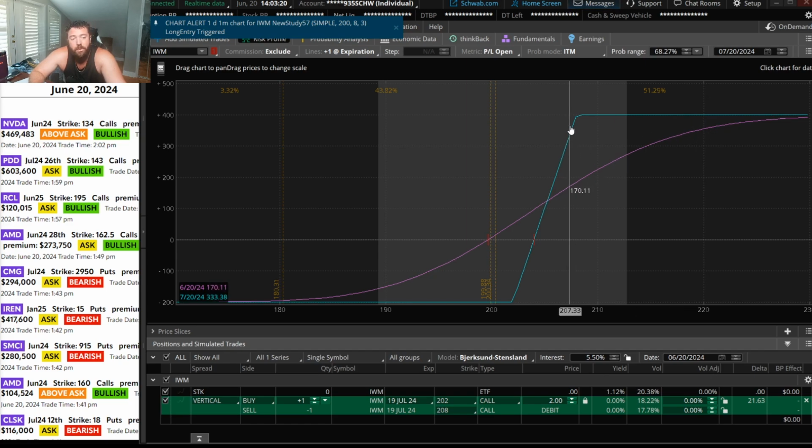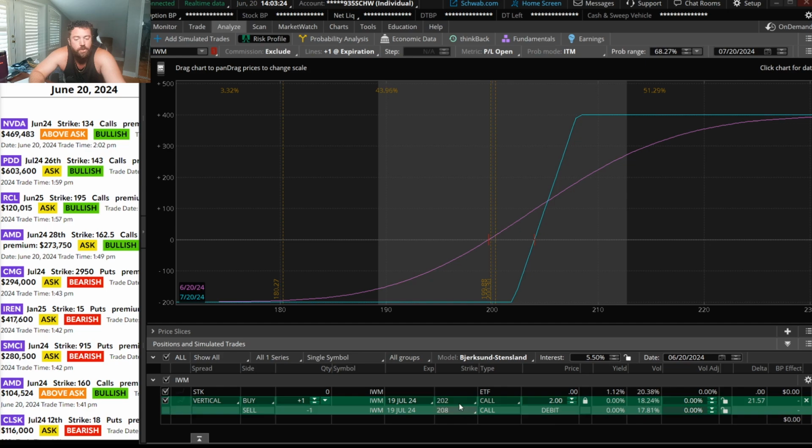But with this spread, what do I need? I need for it to move. My break even would be 202 plus the net debit I paid. That'd be 204, as you can see right there.